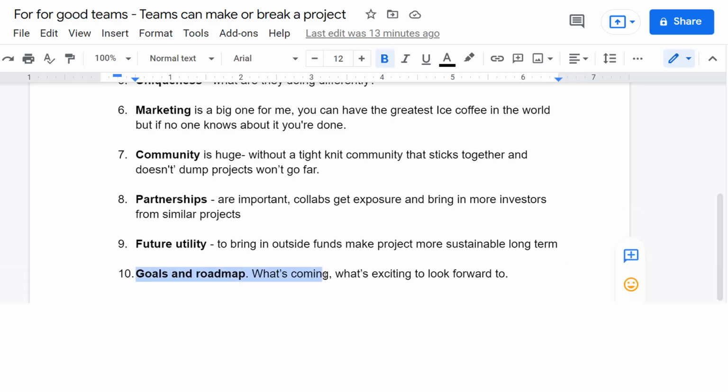Number 10, goals and roadmap. This is also important because you want to know what's coming, what's exciting to look for in the future. If these guys don't have a long roadmap, they're just thinking short term. They're just thinking money grab. And when you see projects that say, hey, this is our roadmap, this is what we aim to do in the future, you know that they're thinking long term, and that's what the projects you want to be in, long term, because people are going to stick around. If it's just a short money grab, people are going to be there for a week, then they're going to move on to the next one.